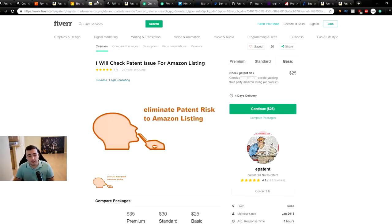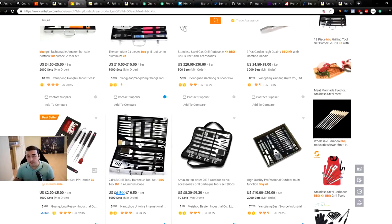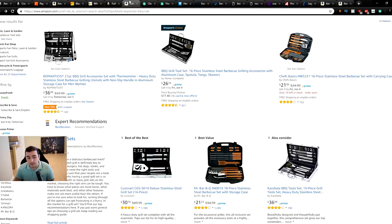He will ensure that this product here is not patented by any certain corporation, so that when you start selling on Amazon, you don't get your listing flagged and taken down, right? It's $25, but it's worth ensuring that your product is allowed to be sold on Amazon. So make sure you do a patent check in order to verify your product being valid on Amazon's marketplace.